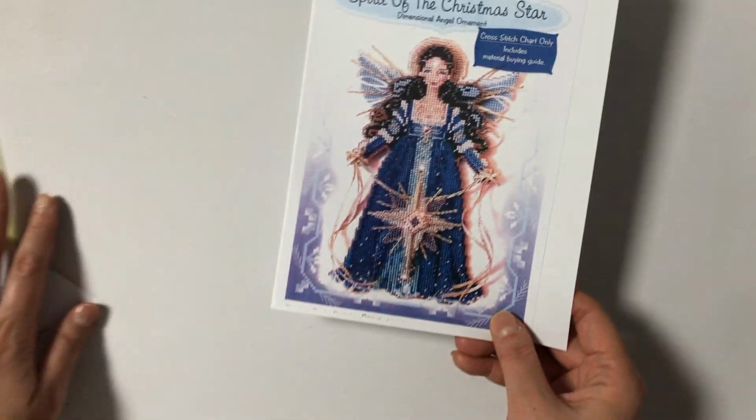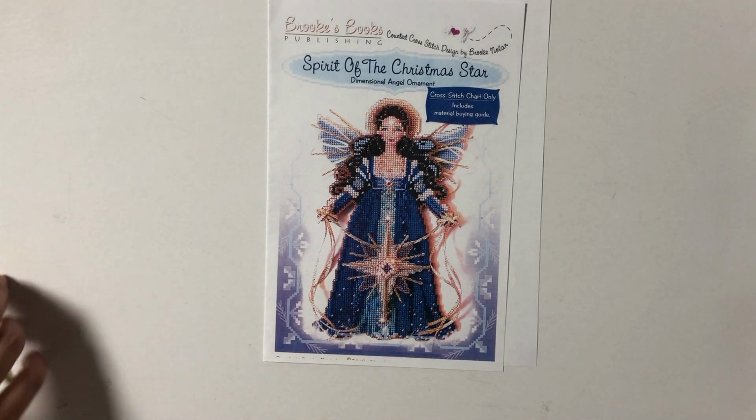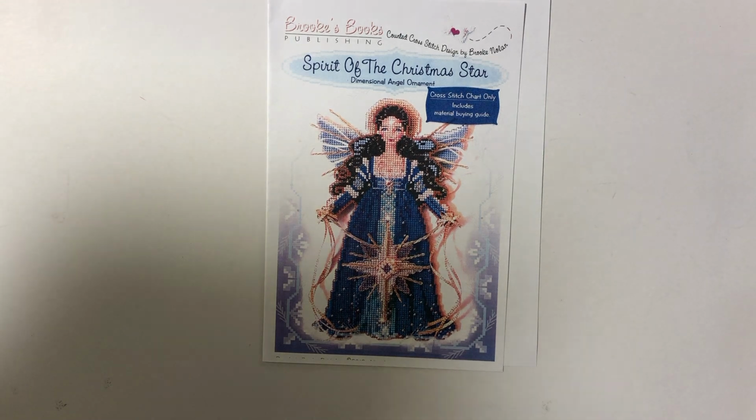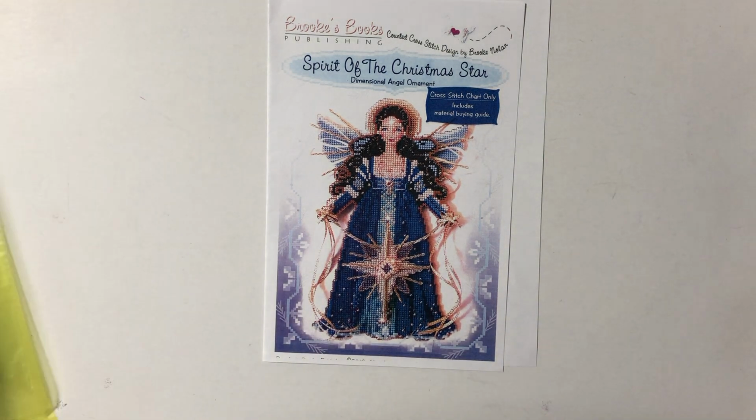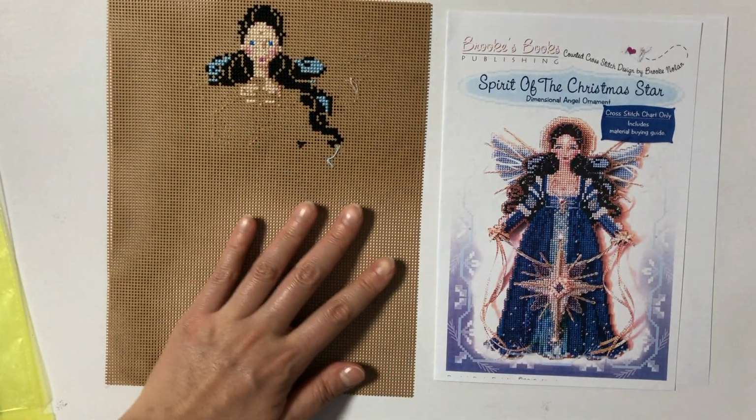Anyways, back to cross stitching. Since I've finished Fairy Godmother, I'm going to tackle my perforated paper projects one by one. Out of the 14 that I have, I chose this. This is called Spirit of Christmas Star, and it is one of my favorites out of the 14.